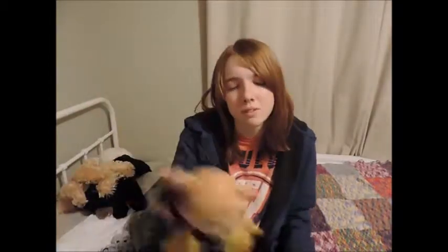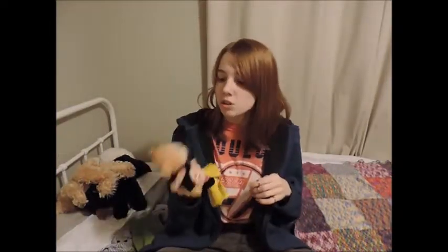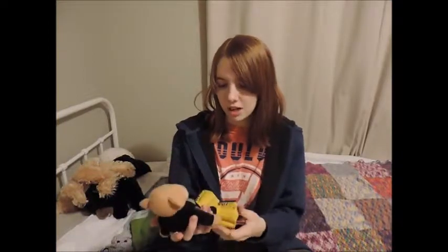This is Coral, the scuba diving Beanie Kid. BK, Beanie Kids. I don't know how many of you guys know what these are. They're collectibles. Me and my sister collected them for quite a while, and we actually have quite a lot of them. This was the only one I actually kept with me in my bedroom, because she's awesome. A little bear, but she's a tough ass. She's a scuba diver. She goes scuba diving and stuff.